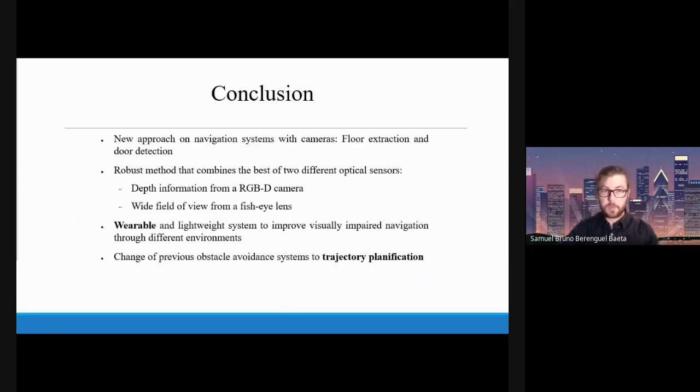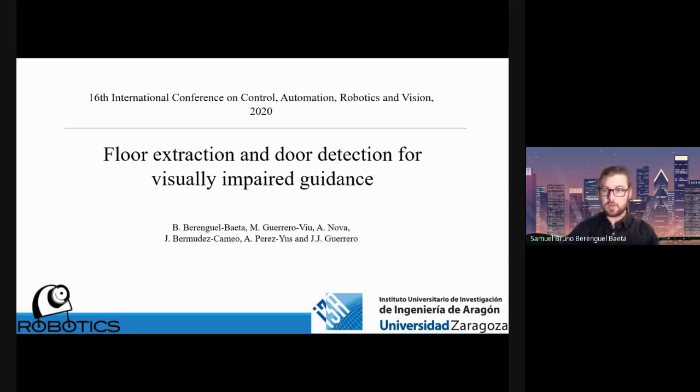In conclusion, we have presented a new perception system based on 2 different cameras and 2 algorithms to extract key features in the navigation of robots and visually impaired people. We also propose a navigation system that can be used in different environments. Besides, due to the wide field of view, we can plan trajectories in these environments instead of just avoiding the closest obstacles. So here concludes our presentation.